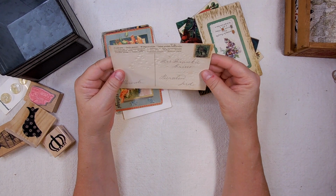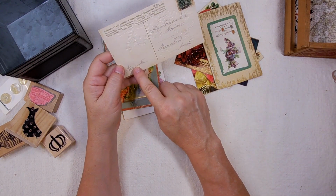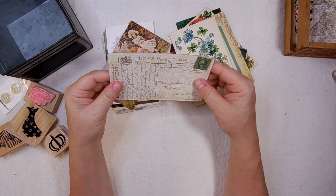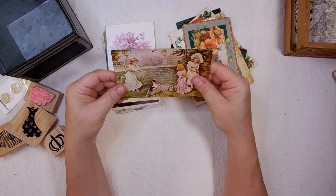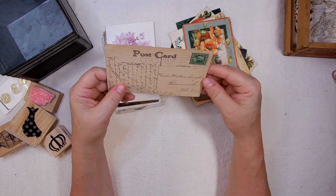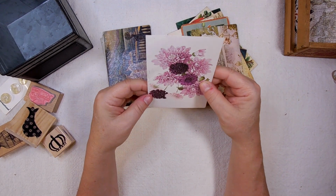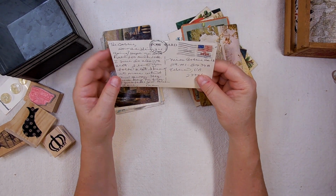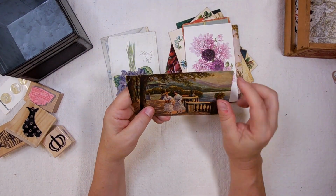Mrs. Frankie Griso, Pierceton, looks like Indiana, from her parents. Birthday Greetings, another one from Indiana, 1914. Oh, this one's really cute. I like that one. This one is to Miss Hallie Snyder in Hannah, West Virginia. Some little mums, looks like. This one goes to Virginia. Hi, Bobby. Blah, blah, blah. Love, Mom.